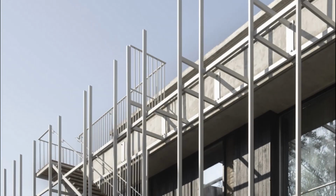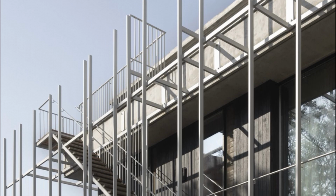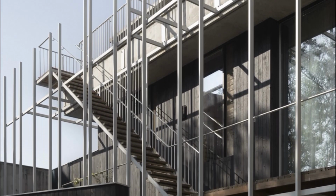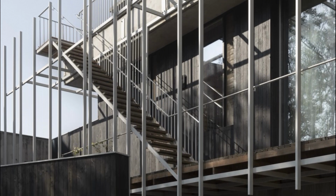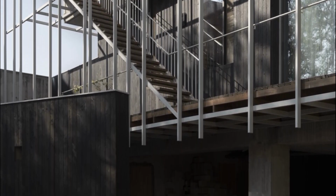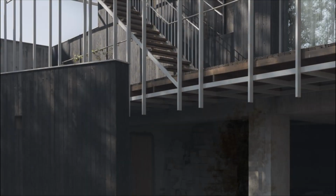Opting for Shou Sugi Ban charring on the exterior achieves a double win. The burnt wood recedes visually into the landscape, and the material's scale complements the surrounding architecture. Furthermore, the charred layer offers low-maintenance durability.